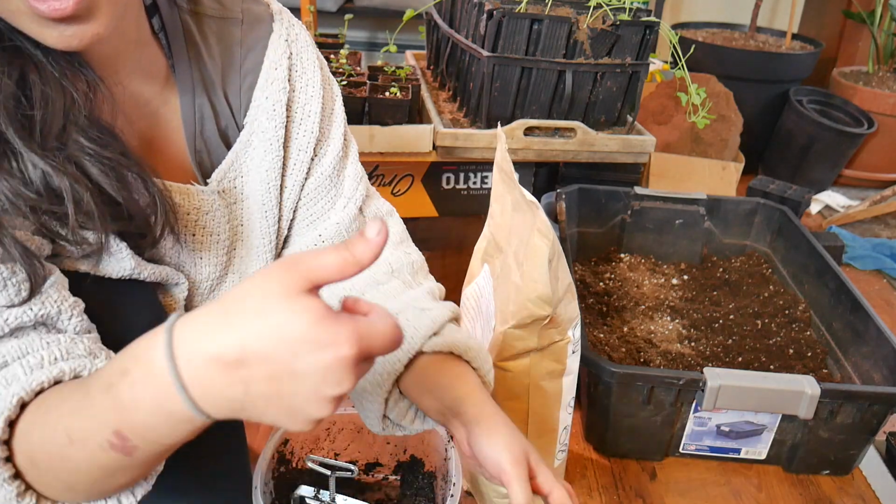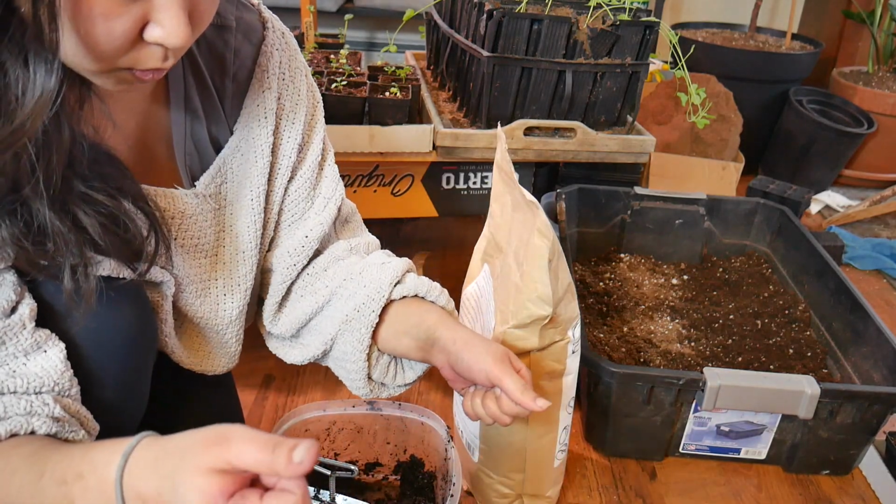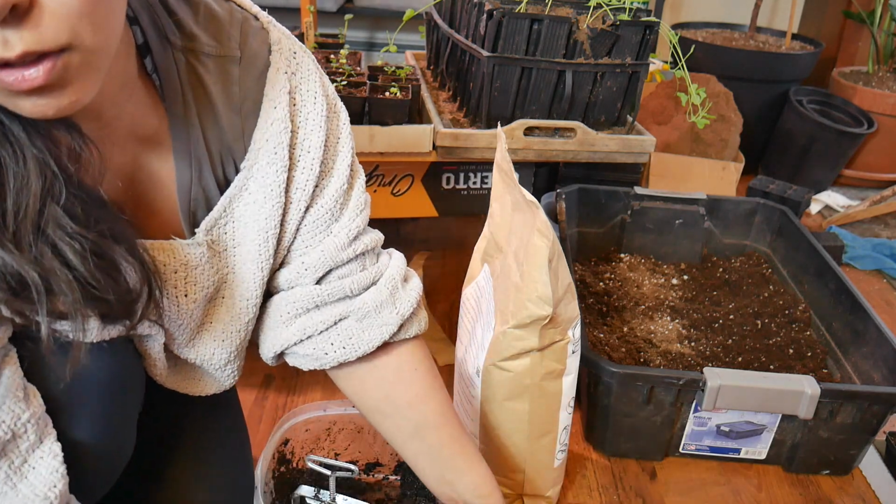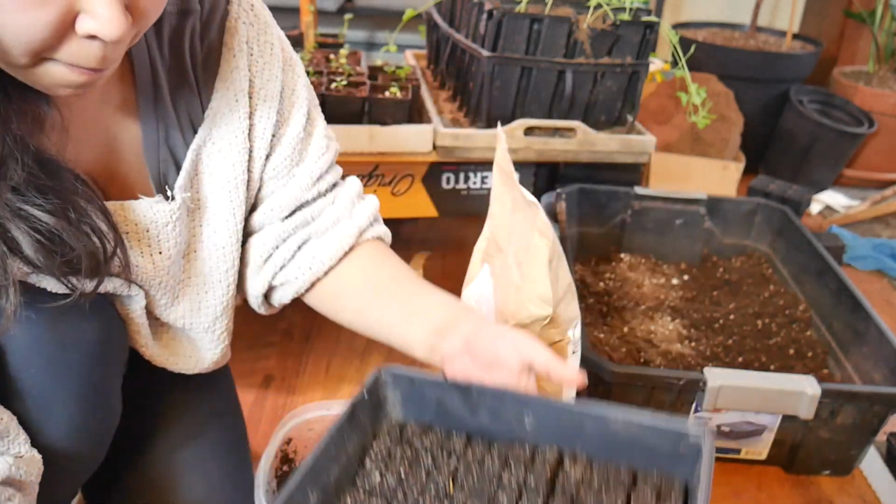I did that thing 7 times, and there's 20 blocks per cell, so 7 times 20, 140. There's 140 soil blocks in this.